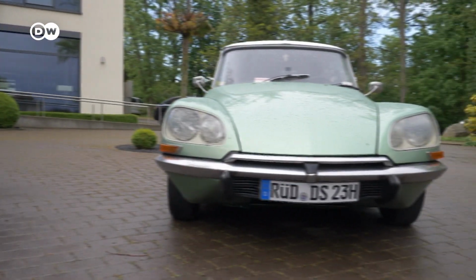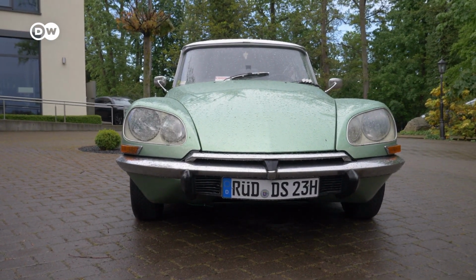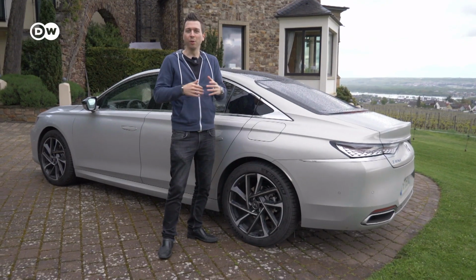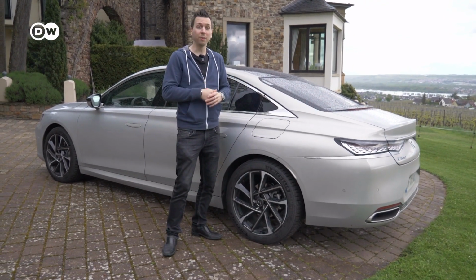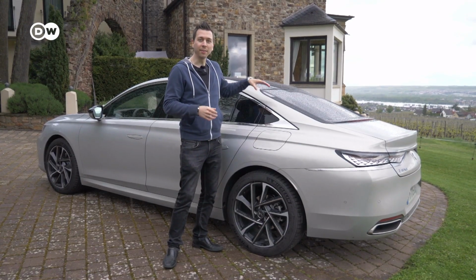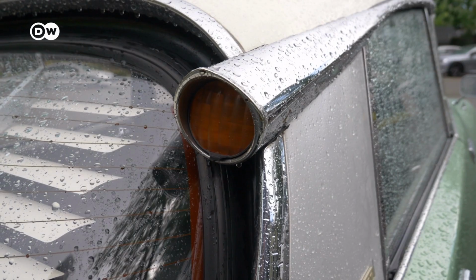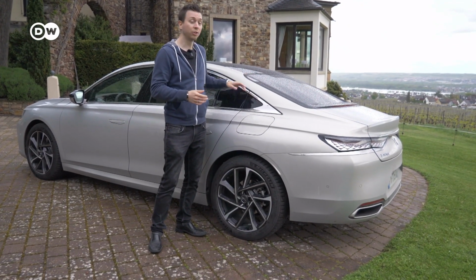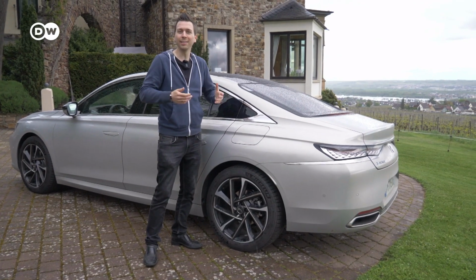As you might expect, at first glance, the new DS9 doesn't have very much in common with the old Citroën DS. Back here you will find another reminiscence to the old DS, and that is that positioning light right here. The DS had the indicators up there, but today you're not allowed to put them that high anymore, and that's why those are just positioning lights, but still a nice detail.